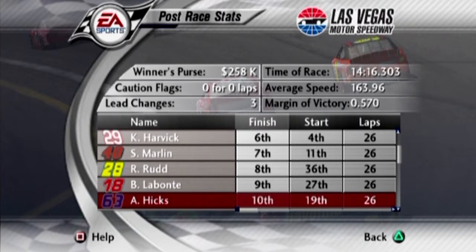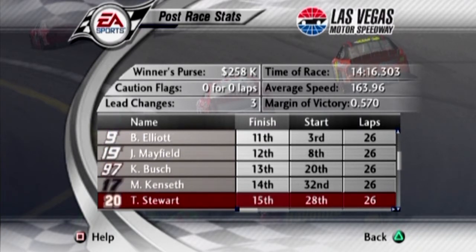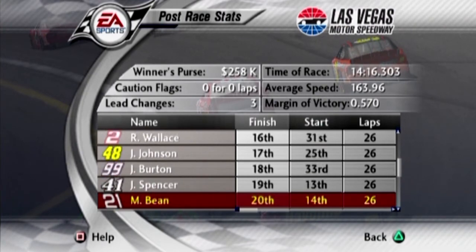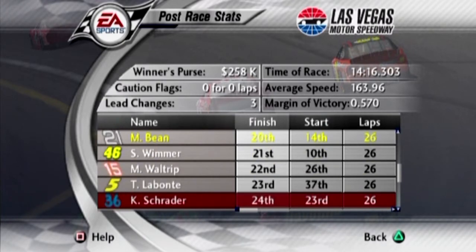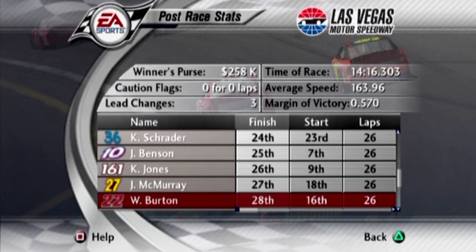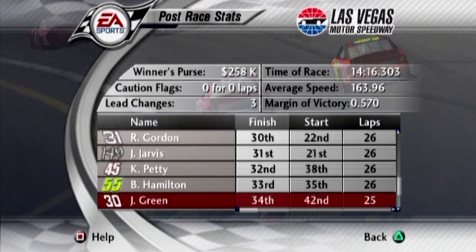So how about that? Here are the rest of the drivers. Here are the rest of the results. We can pick out your favorite driver. Winner's purse of $258,000. No cautions. You see we finished 20th there. Time of race 14 minutes 16 seconds. And the average speed of about 164 miles per hour. So let's see where else.